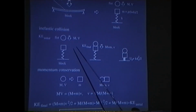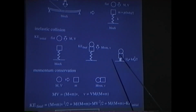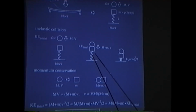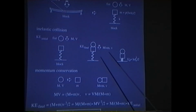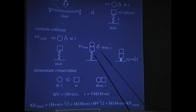In the first phase, we have the fist with an initial kinetic energy 1/2 MV squared, which is just about to make an impact on the block. In the second phase, before the spring has had a chance to compress, but after the collision has occurred, the two masses are essentially stuck together in contact, and the mass system is now moving with a velocity v, giving a final kinetic energy 1/2 (M plus m) times little v squared.